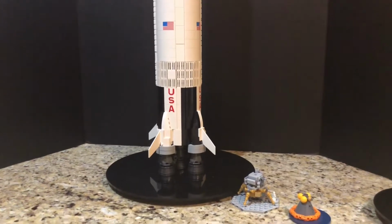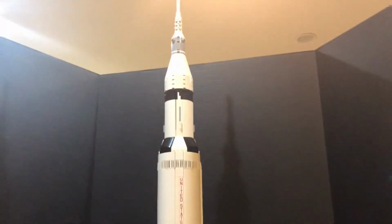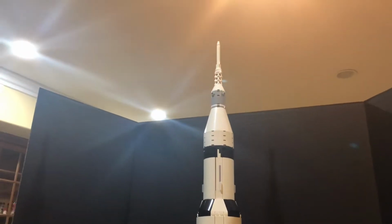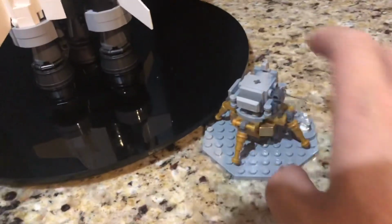Okay, so here's the next section. I'm gonna do some close-ups. As you can see, it's so tall that, I mean, just completely ridiculous. It's even above the backdrop here. But we'll start with the mini builds.